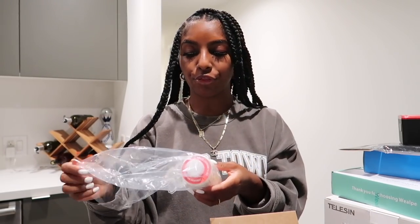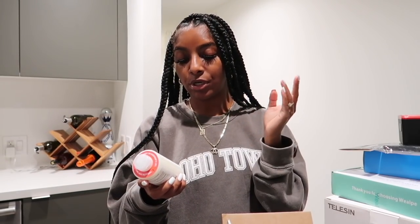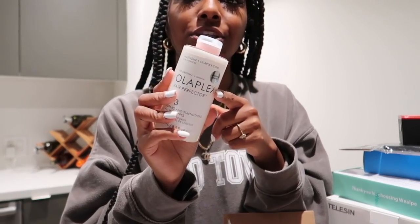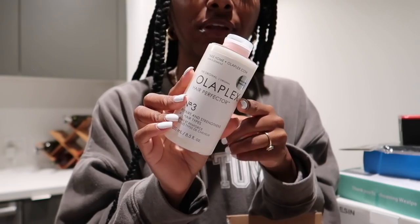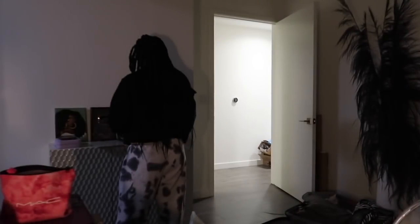And then lastly, I got Olaplex number 3. I've heard so many good things about Olaplex. So I was like, I really, really want to try this. My hair, because it's getting so long now, I feel like it's more prone to breakage. It's not as strong. And I really, really want to cut it. So for now, I'm just going to be trying this Olaplex number 3. Hopefully I can see a change in my hair, or hopefully it works because this was expensive. So I'm going to try this out the next time I wash my hair, probably after I take out my braids, which will honestly be a great time to use it.